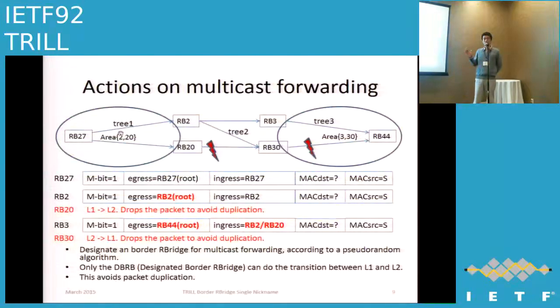It can prohibit the direct transition from L2 to L1. Yeah, but from level 1 to level 2, how to translate it? Since RB2 can also record the MAC address it learns from level 1, it can use the level 2 ESADI to distribute these learned MAC addresses. At this time, the nickname is the border RB itself, not the real ingress nickname.